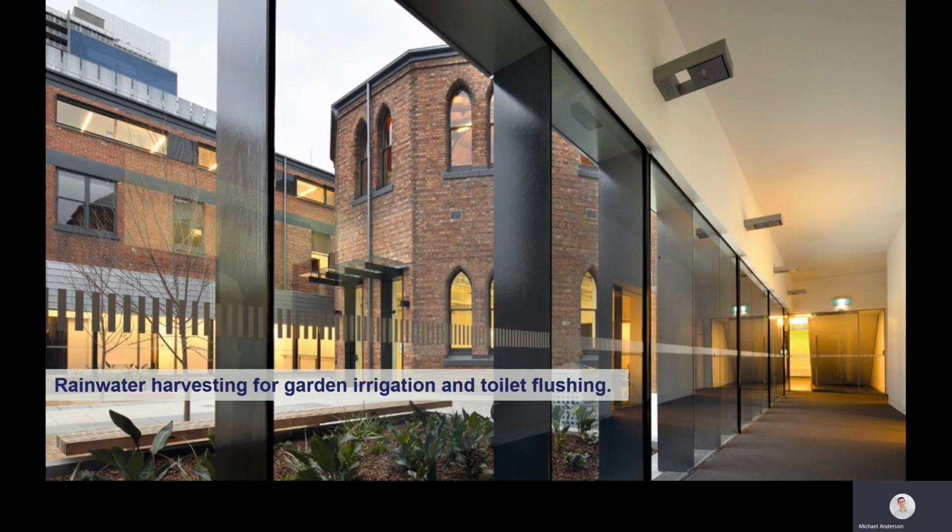Down into the courtyard now. Similar to the other buildings as well, rainwater harvesting was used. So this is captured off one of the major roof areas within the building. That is stored underground in a nearby courtyard, and that rainwater is then used for garden irrigation and toilet flushing throughout the building, again reducing the need for potable water use throughout the building.